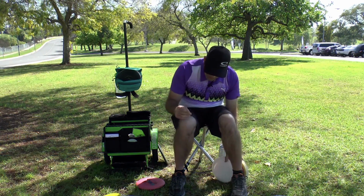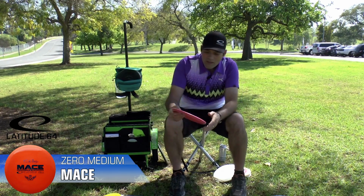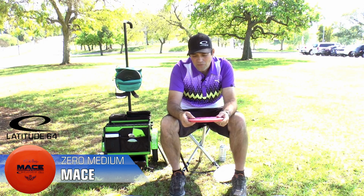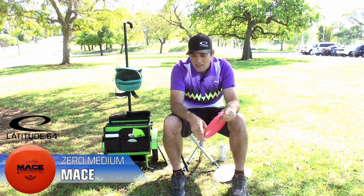Now I have my Worlds left. Oh, no, I keep lying to you guys. Am I just the biggest liar or what? I actually got these Maces in the mail, and I asked them to make me a softer Mace. I said it's a little too stiff, and I think this is their first attempt at it. You see how this is a little more giving than the Mace that I used to have.